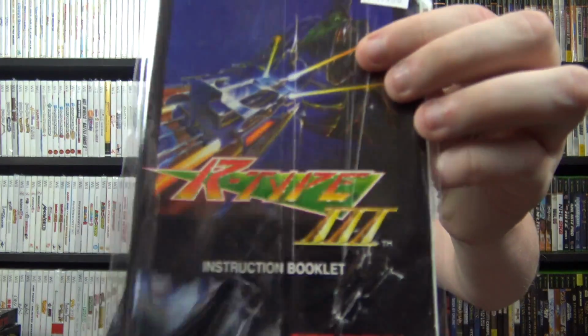So like I said, some of these go in boxes that I'm about to show you, and some of them are ones like R-Type 3. I've already got that game complete, so that's an extra manual. It is in really rough shape, that one in particular. It's got all these creases on the front, and then the back is obviously all ripped up. But it was only $19, and I got a discount on that.